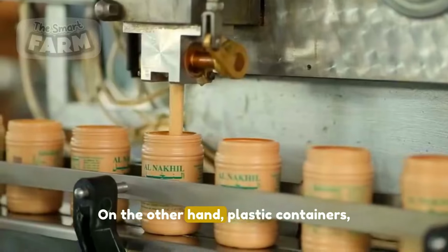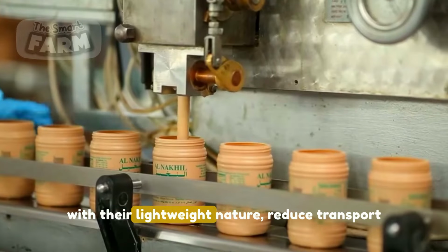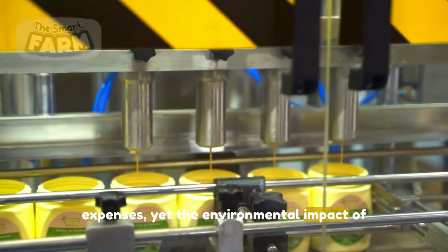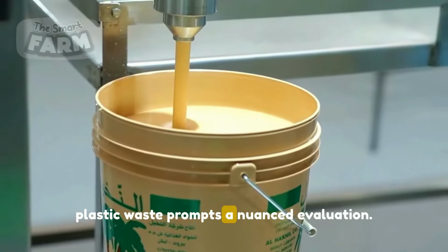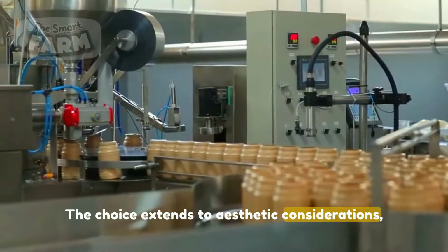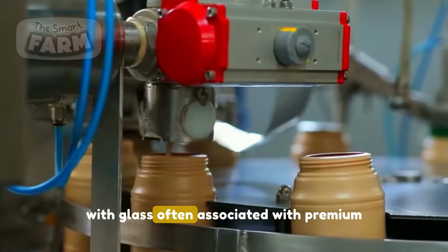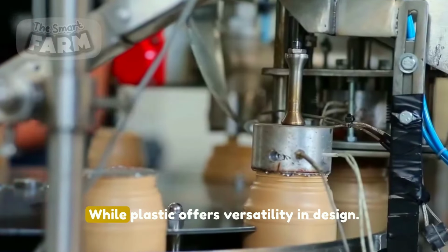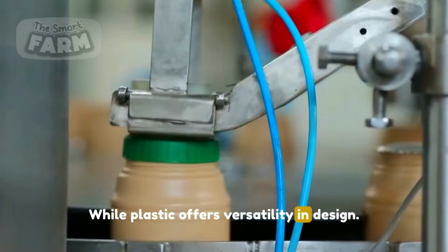On the other hand, plastic containers, with their lightweight nature, reduce transport expenses. Yet the environmental impact of plastic waste prompts a nuanced evaluation. The choice extends to aesthetic considerations, with glass often associated with premium quality and artisanal appeal, while plastic offers versatility in design.